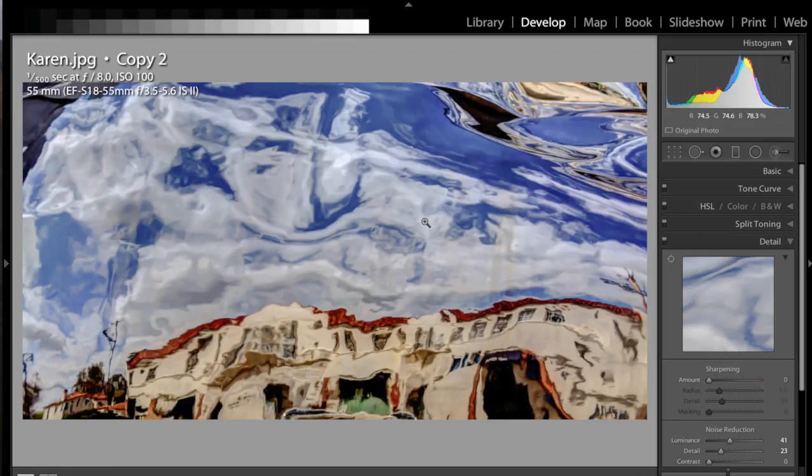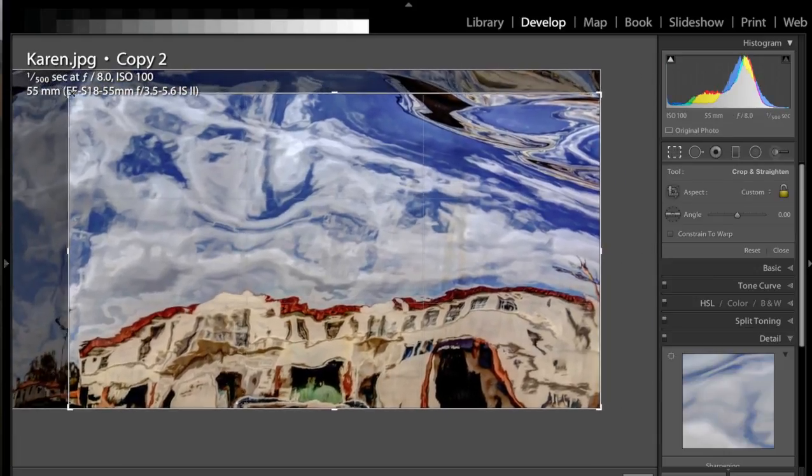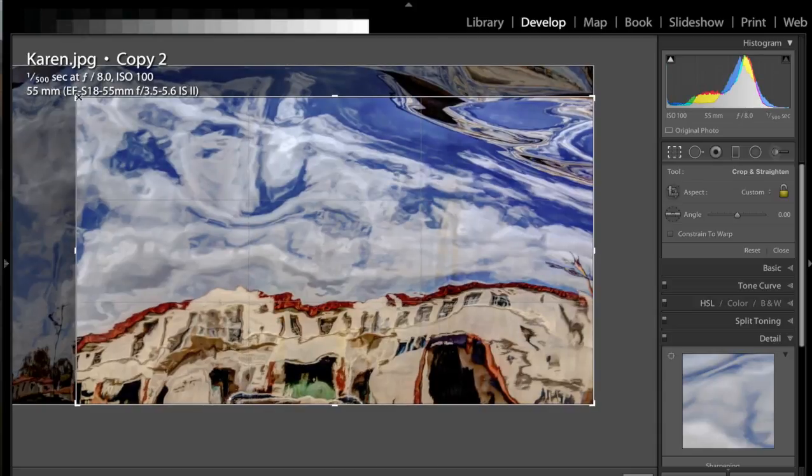Alright, I created a virtual copy here. I'm going to do some additional edits on this. I'm going to crop it for what I think composition wise. I'm going to take out that left side, focus on that building. I'm going to take the highlight out at the top right side, and I'm going to put the composition right about there.